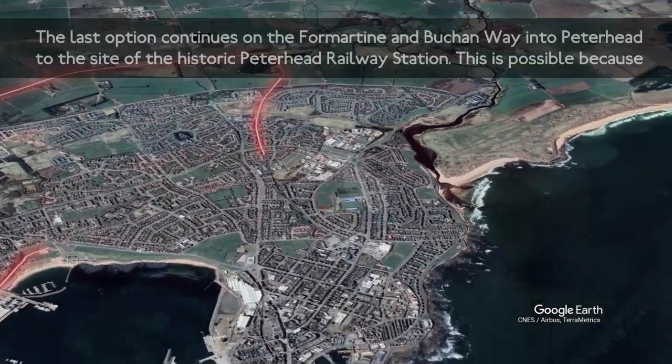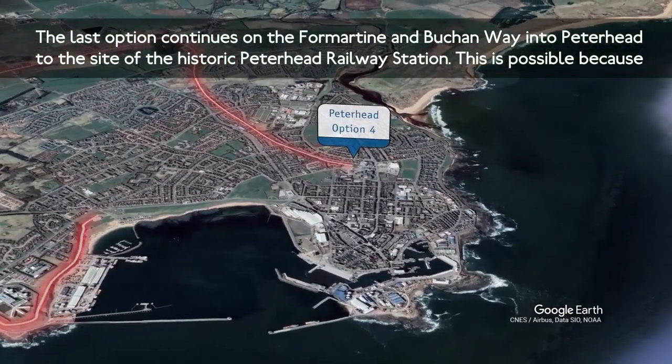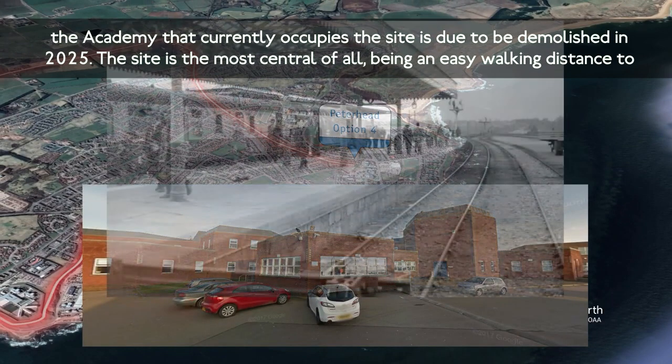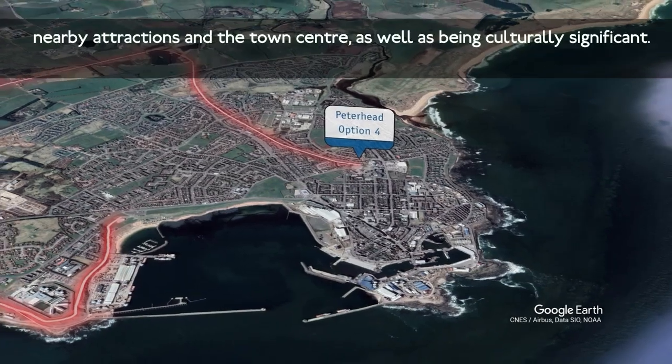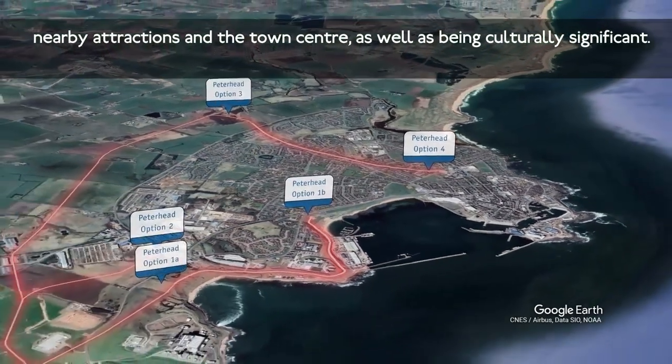The last option continues on the Formartine and Buchan Way into Peterhead to the site of the historic Peterhead railway station. This is possible because the academy that currently occupies the site is due to be demolished in 2025. The site is the most central of all, being an easy walking distance to nearby attractions and the town centre, as well as being culturally significant.